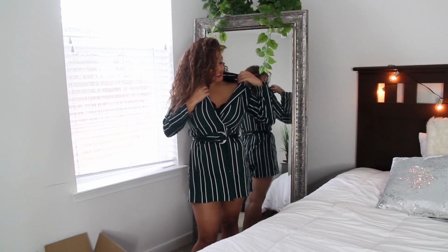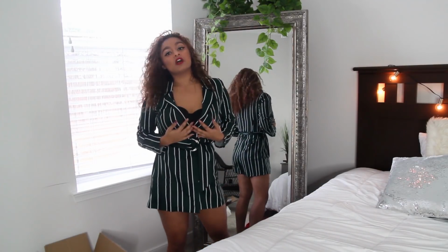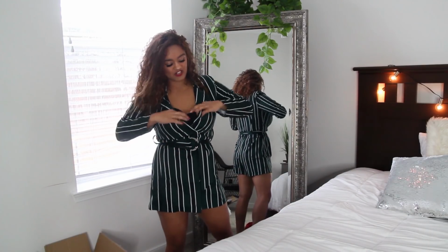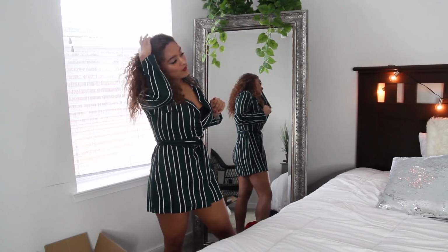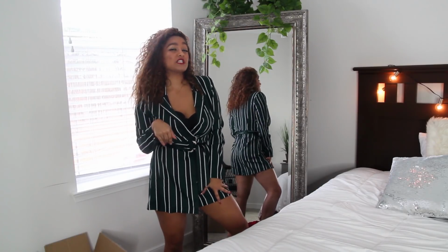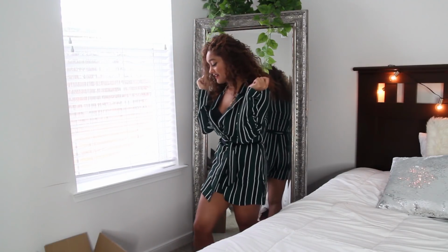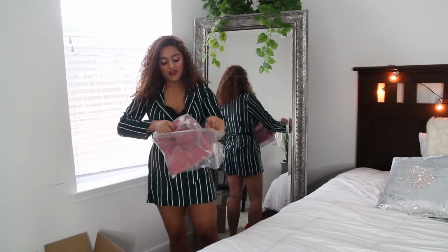I feel like if this is a medium, I could go for a large, because the button was so hard to get, because not only was there not a button hoop to go through both materials of this, but I could barely get it over my boobs, so that could be a problem. So if this is a medium, I could go for a large, which tells you guys that this runs pretty small. So that sucks, but so cute. I really, really love this. But yeah, I can feel it like this too. It gets kind of tight.